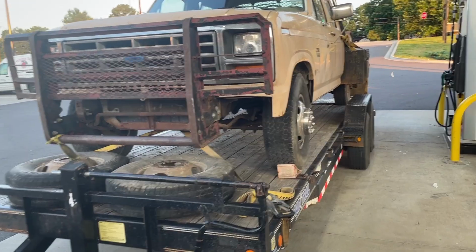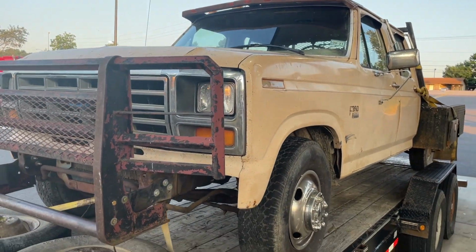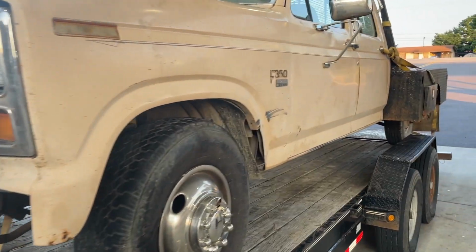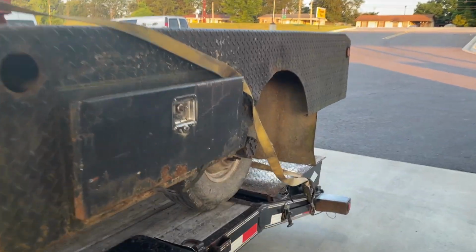And for those of you that haven't seen this truck, I'll go ahead and give you a look around this truck. So here's the truck. It's a 96 crew cab 6.9 diesel, 4-speed, 2-wheel drive. Of course, I took the duals off it last night.